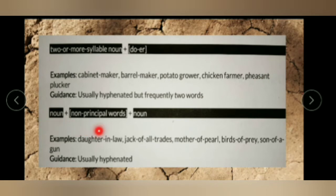Then comes noun plus non-principal words plus noun. This is a very interesting thing. Like daughter-in-law, jack-of-all-trades, mother-of-pearl, birds-of-prey, and you have found out already they are usually hyphenated. Hyphenation is most commonly done for these words. So here you have to hyphenate them, and they are also nominal compounds, so they are used as a single word.